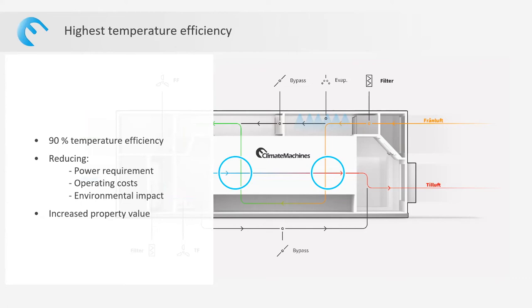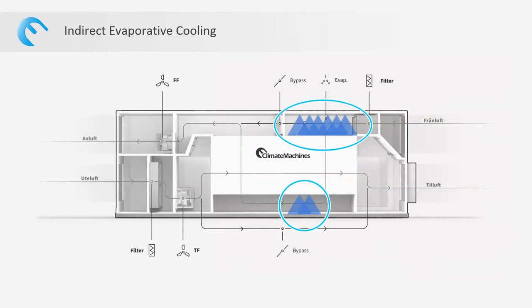So indirect evaporative cooling, what is that? Easily described, on a hot summer day, 30, 35 degrees outside, you gladly take a swim in the water. And when you get up, the wind is blowing on your wet skin and you feel the cooling effect when the water is evaporating. And maybe you also have the same problem as me. When I take a shower, I always freeze afterwards. Same effect with the water evaporating on your skin. And we use that technology in our air handling unit.